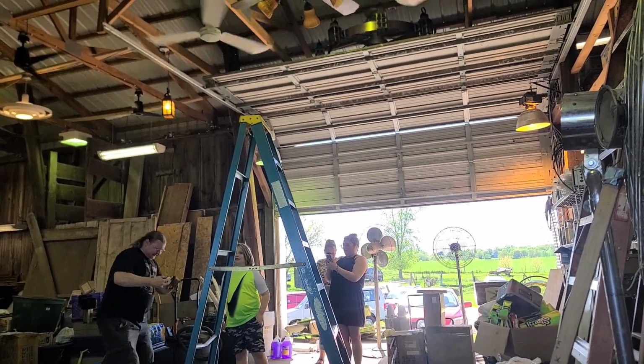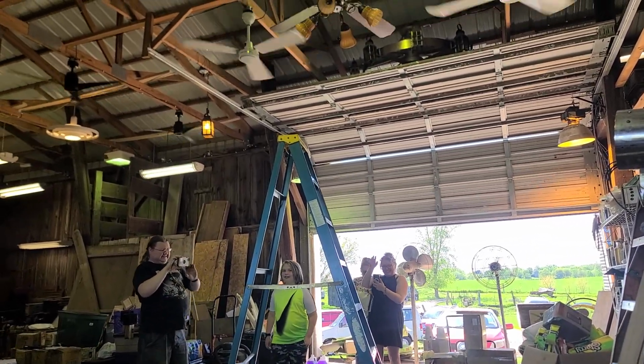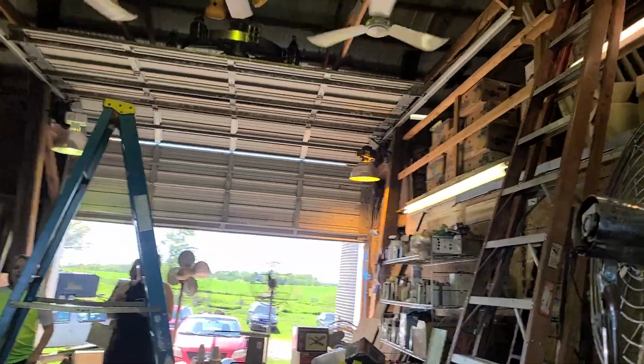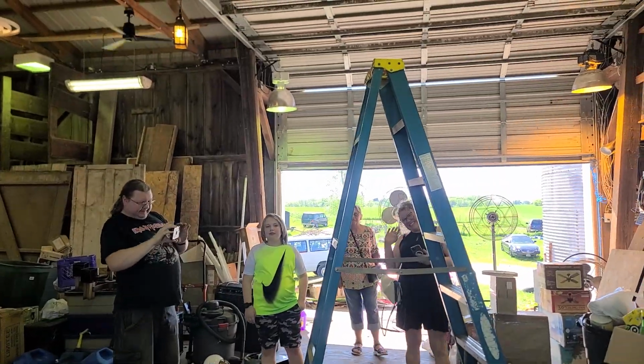Hey guys, we have some visitors at the barn here. We have Jaxon all the way from Michigan and his family, and I'm going to hand it off to Rick so that I can sit on my behind.